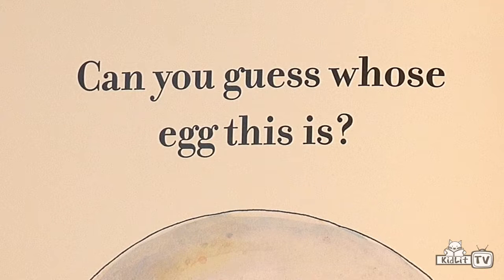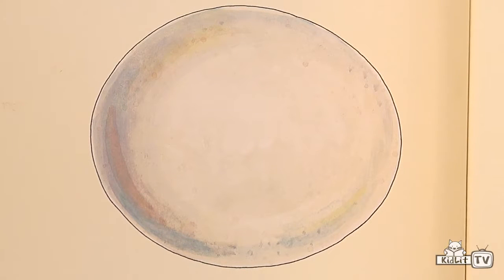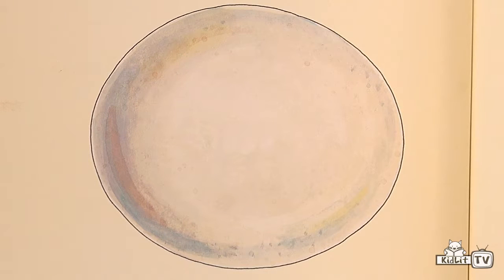Can you guess whose egg this is? This giant egg, the world's largest, is up to 7 inches long and weighs approximately 2.5 pounds. That's the size of more than 20 hen's eggs. The adult bird is the world's largest at up to 9 feet and the heaviest, weighing almost 350 pounds.